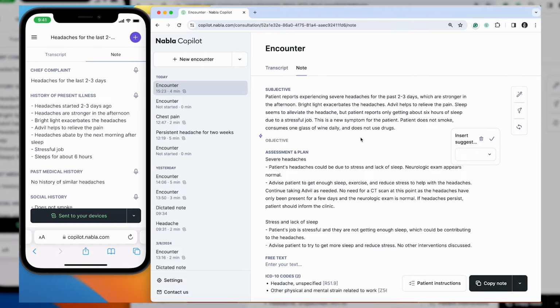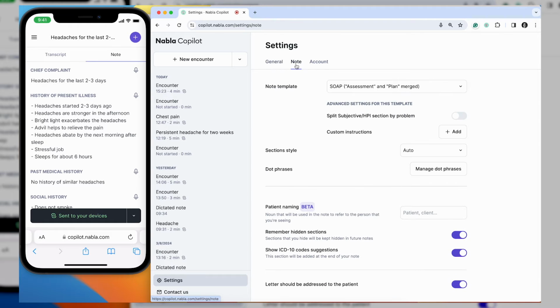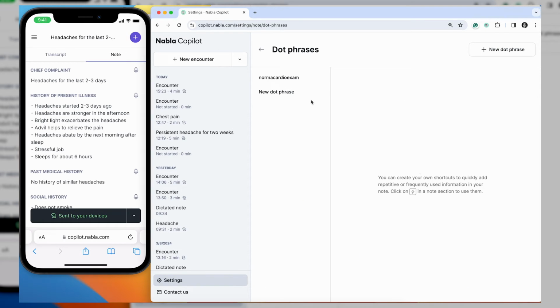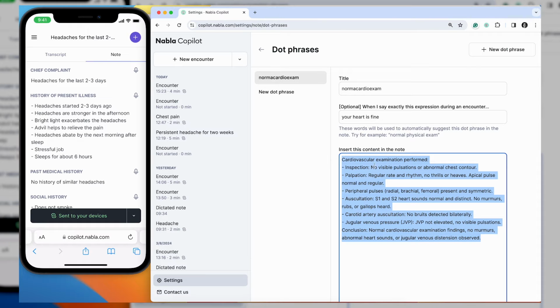If the doctor says something very simple like your heart is fine, or I just checked your heart and it's perfectly fine, Copilot can actually detect this and automatically add into the notes the full content of what they actually checked regarding the cardiovascular exam, whether there was a murmur or not. And so a full list of everything that they checked, but they didn't verbalize because it would be weird to say exactly what you checked with the patient. And so we call it ambient dot phrases, and this is something that is really, really beloved.